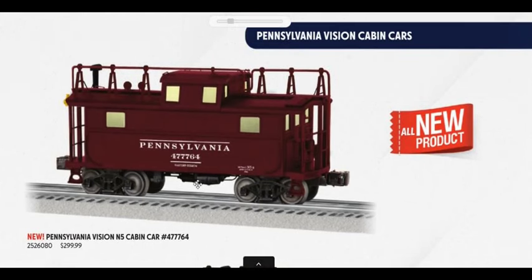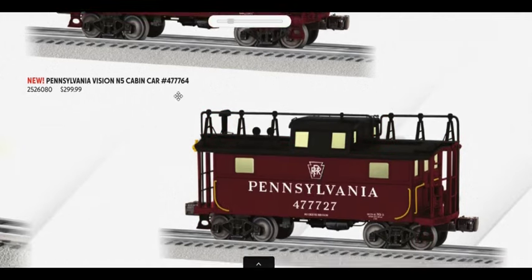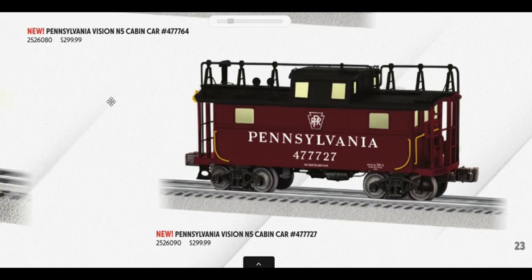New Vision Line Penzie N5 cabooses are available in several schemes for $299.99 each. These cabooses require 031 minimum curves.